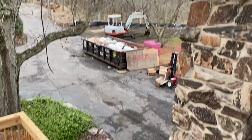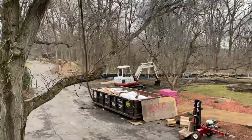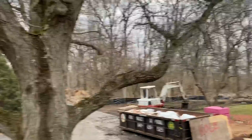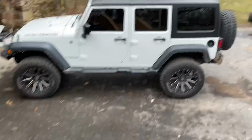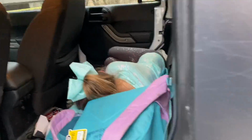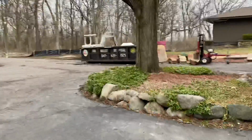And what is that guy doing over there? That is the septic company, and that is their machine. Okay. Here is my Jeep. I just want to check on my daughter. She's sleeping. All right, so let's go.